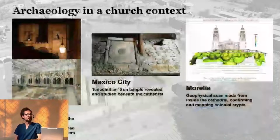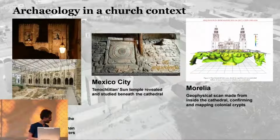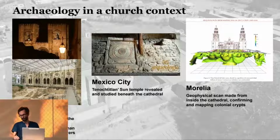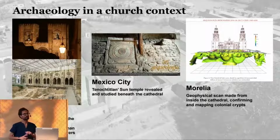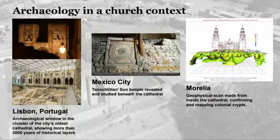Oh, and okay. So as I said before, the people of the church in Mitla didn't allow us to work inside the church or in front of the church. So we had that limitation.